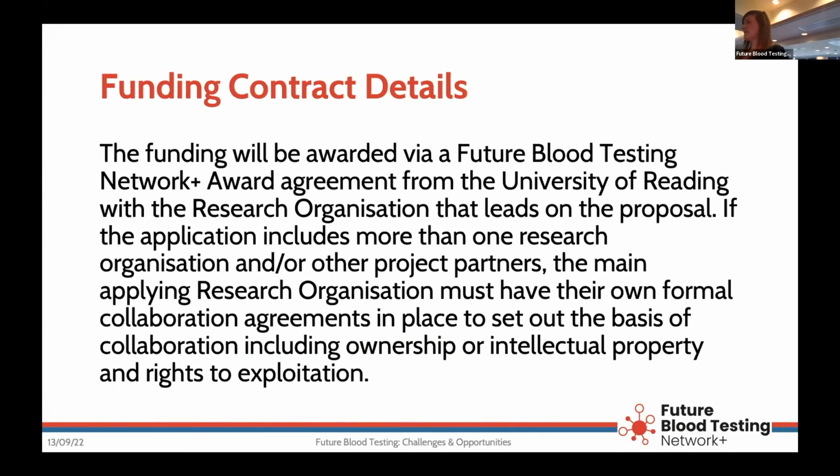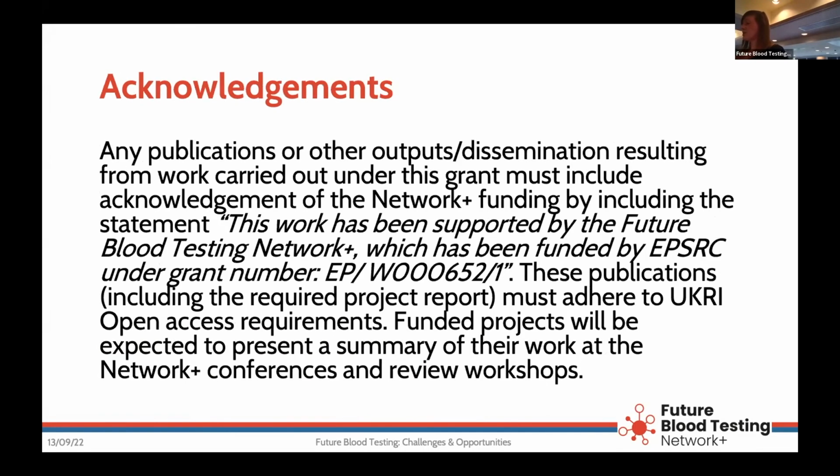So logistics-wise, as I said, we have an award agreement that's set up with the University of Reading. That will go to the main research organisation where the PI is from, and then other collaboration agreements will be put in place with additional collaborators. One of the things we do ask for: we are funded by EPSRC, we acknowledge them, and we ask that you acknowledge us and our network, particularly for research creation and tracking our outputs. We would like to be able to track all of the publications and work that's done related to our network money. So we do need you to include the statement on the slide.